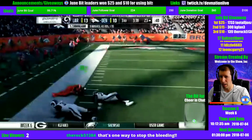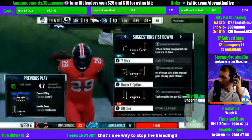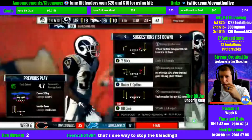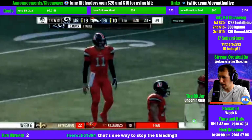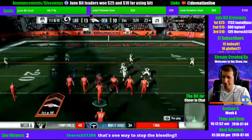And it's a big gain up the middle. A nice block there by, couldn't see the player, but it happened quick. A huge play there for Denver. 45 yards on the ground. You don't see that versus the Rams with their line, so that's kind of interesting there. Let's see what else the offense has up its sleeve.